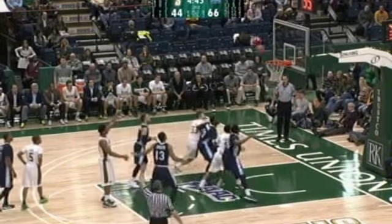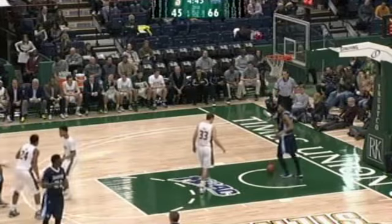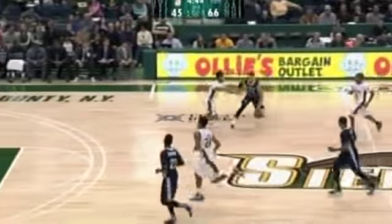Monmouth and Manhattan tied at 54. Long makes them both, he's got 10. He is the first Siena player into double figures. That Monmouth-Manhattan game matching two of the teams towards the top of the conference standings. Manhattan tied with Siena for fifth place. Monmouth tied for first place.